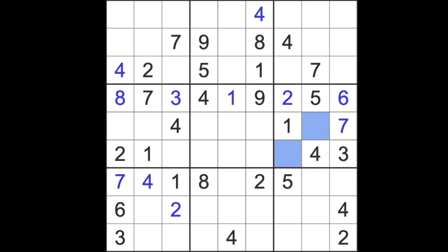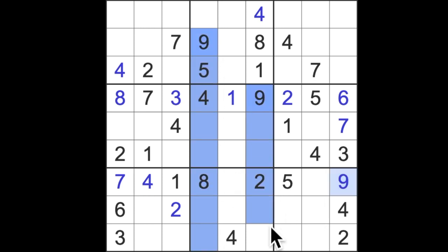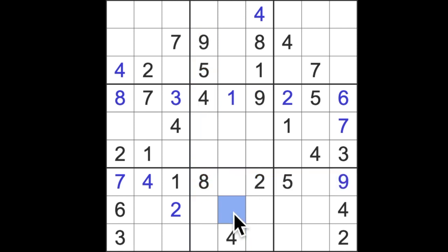Missing numbers from here are 9 and something. 8, 9, there we go. 8 and 9 in those squares. Missing numbers in this row are 3, 6, and 9, and we've got 3 and 6 in the same column, so that has to be a 9. Nines blocking down these 2 columns and across this row will give me a 9 in this square.